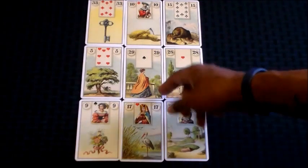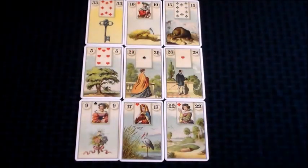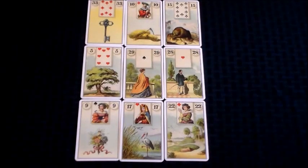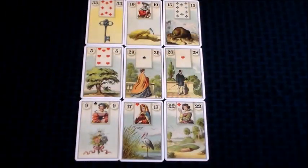And so for Kathy, the key can represent a discovery or a revelation. So I'm going with that. Also, she's seeking answers, because the key can also be an answer or solution to a problem. So she's seeking answers and solutions as well. But what's triggering the situation for her was a discovery or revelation. So I'm looking at that.